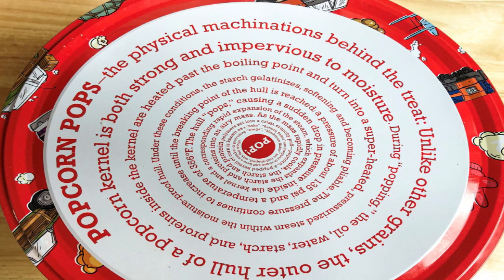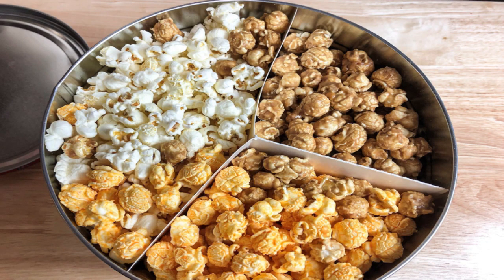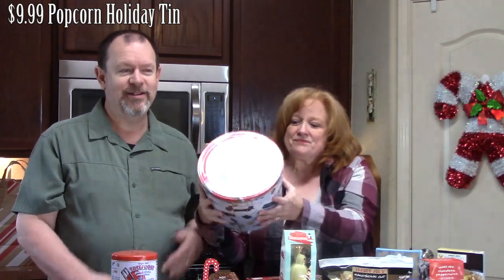It's popcorn. It's holiday popcorn assortment. We have caramel popcorn, butter popcorn, and cheddar cheese popcorn. The standard. I do like the cheddar cheese popcorn. All right, it's sealed up. We're not gonna try it because that is a gift for somebody that likes popcorn tins that we usually give them. So I was like, wow, let's give them this one. That was cool.